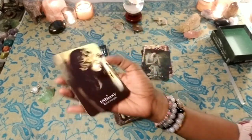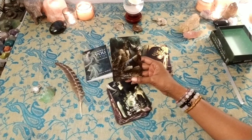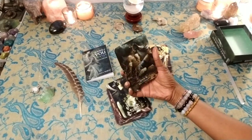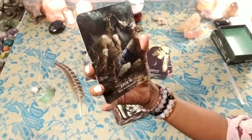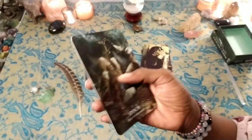Haunting, these images. I'm not even sure if I'm going to use these. If I use this with a deck, I always think, okay, what deck would go well with this? And I'm not quite sure yet. I'm going to do a tarot combos, but I've got to figure out which decks would play nicely with this one. Look at this. Epoch? I don't know. Pause in your journey. Goodness gracious.